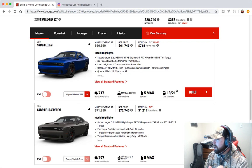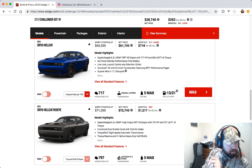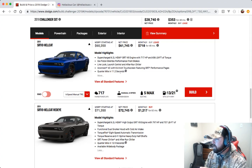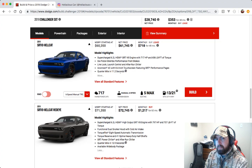I don't know what the gears are in the Redeye. Let's see here, do they have gear information? Yeah, I don't know what the gearing is. So it may come down to gearing and driver talent, or simply just the driver. Like I said, you throw a good intake on this thing and a better upper and lower pulley system, and I think with that alone you could run with a Demon.